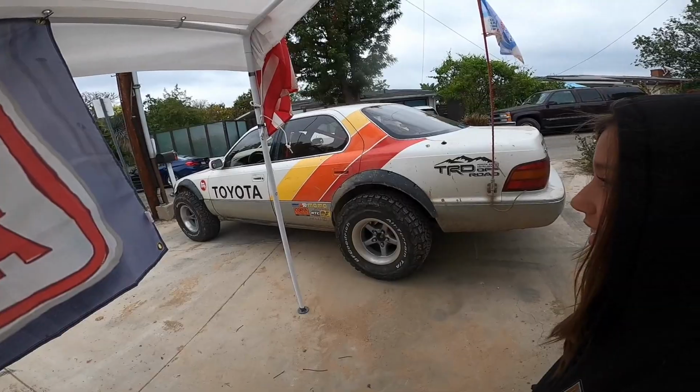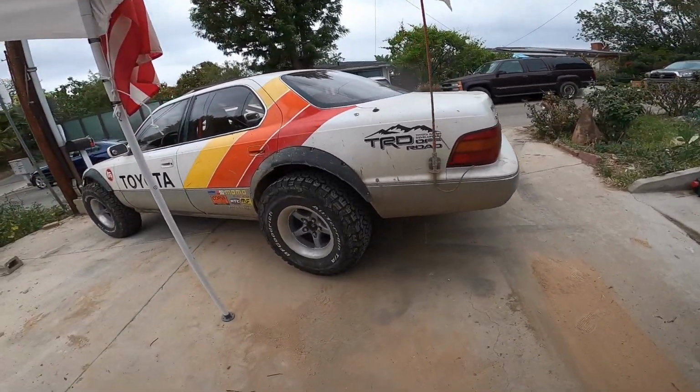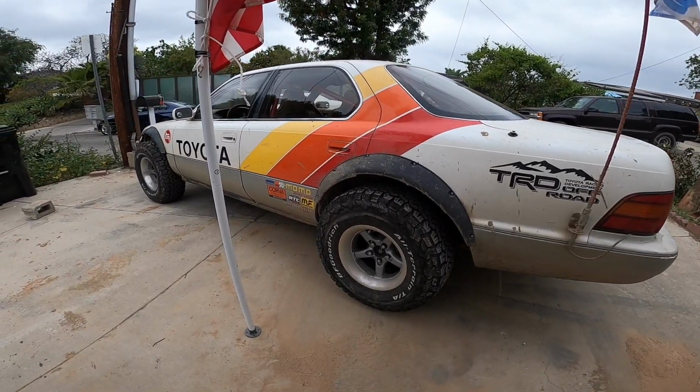After months of working on this car, we are finally taking the Lexus onto the dirt. It has all new suspension, front and back. It's a custom coilover setup. They're called GR Lights by Flatout Suspension. I'll show you guys here.